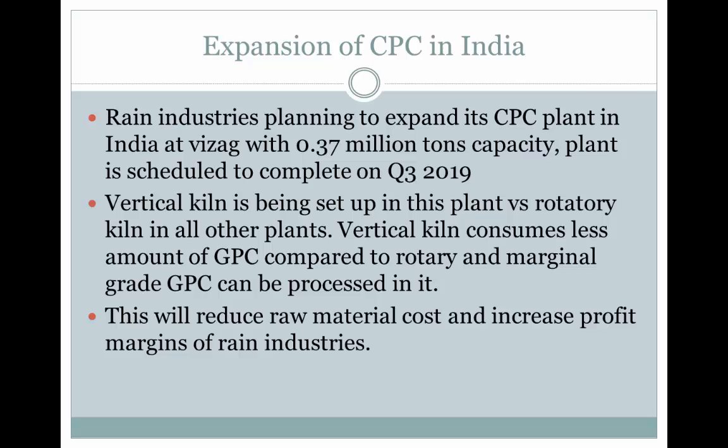Okay, so in the next slide we'll check the current expansions being made by Rain Industries regarding the CPC business. As I mentioned, they already have 1 million capacity of CPC blending in India at Visakhapatnam, and now they are coming with another production facility with around 370,000 tons per annum for production of CPC from the GPC.